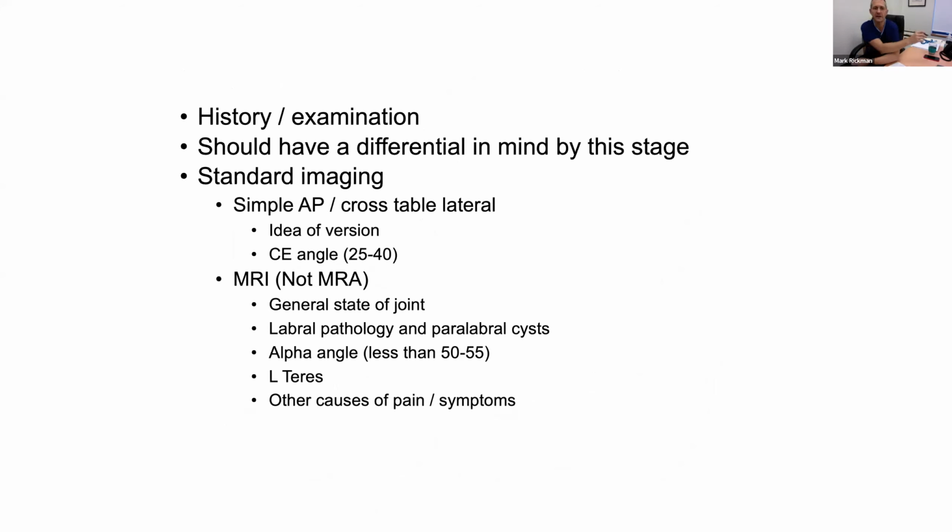So an assessment of them, I'm sure you all know this: history, examination, and standard imaging. Just a simple AP and cross-table lateral is all that I get. It gives you an idea of the hip generally. You get an idea of version. The center edge angle gives you a clue as to whether they're over-covered or under-covered.